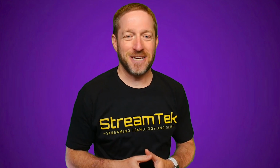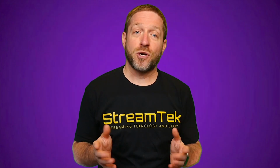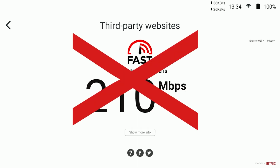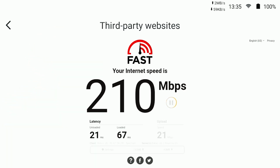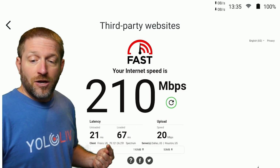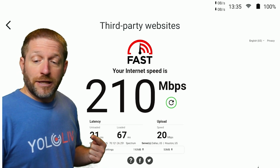And now let's get to tip number 3. Test your internet connection. When you're getting ready to stream, do a speed test to make sure everything is up to where you expect it to be. Your internet connection is the key to a strong and smooth quality live stream. Conducting a speed test before a live stream lets you know how good your connection is right now, and if you might need to adjust resolution or data rate to adapt to something unexpected.